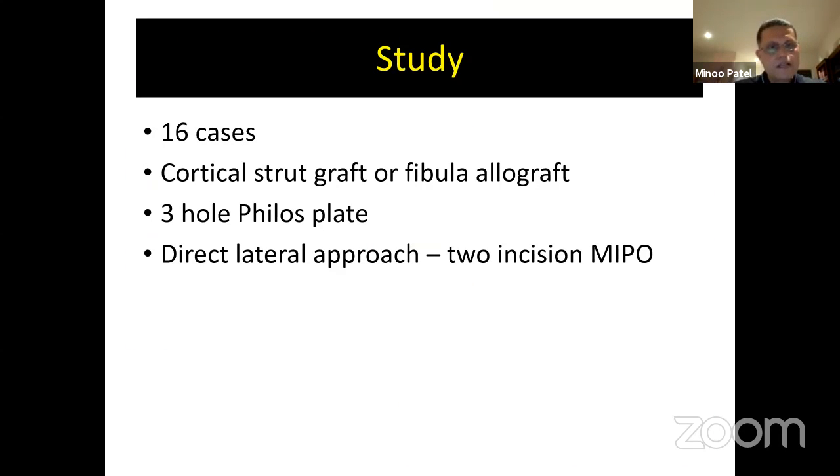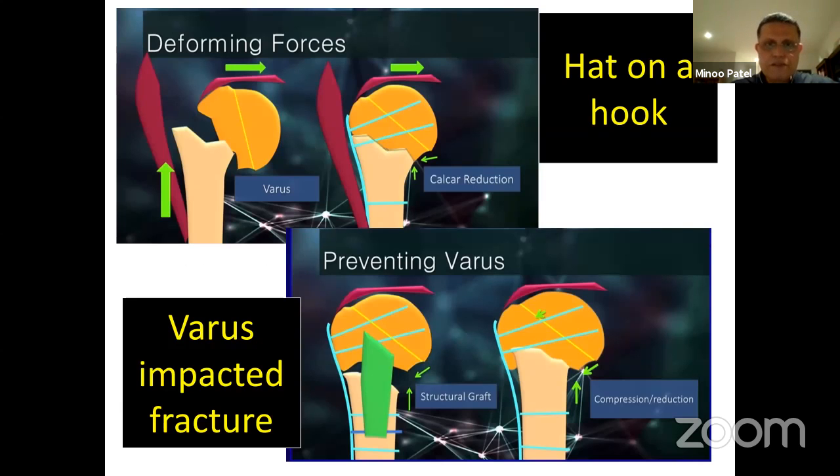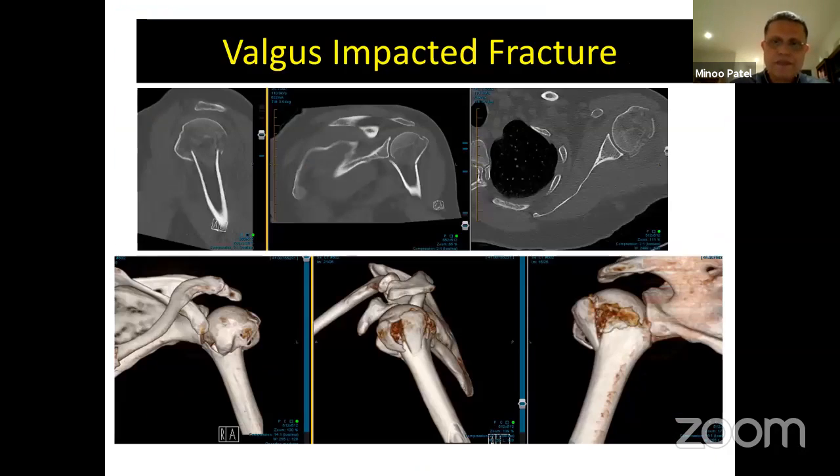So this was our study. We had 16 cases. We used cortical strut graft or fibular allograft, and a 3-hole Philos plate. I almost rarely will require a 5-hole plate. 3-hole is my go-to plate. Direct lateral double incision approach. We've spoken about the deforming forces, and what you want to do is create a sort of hat on a hook kind of construct.